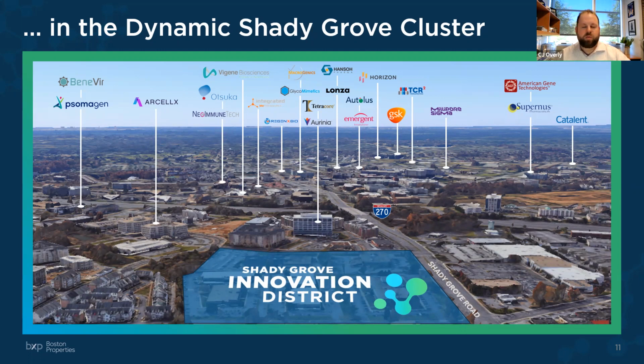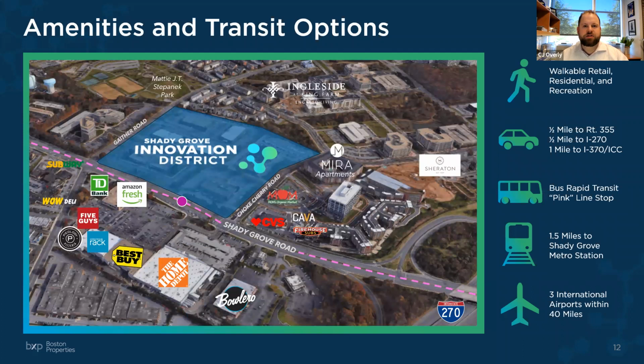But we really selected this location and we're excited about this location because it really is in the heart of this dynamic Shady Grove cluster, where there are many, many different life science companies. And this is just a small smattering of those shown here on the screen. And then another factor that really made this an attractive site was the amenity and transit options.